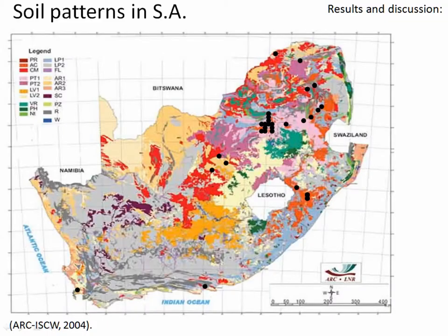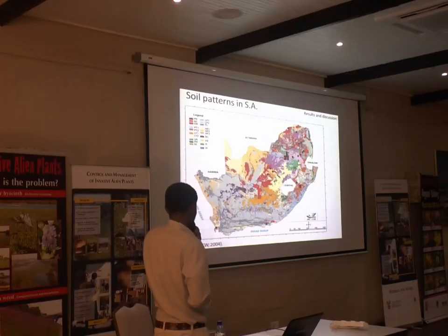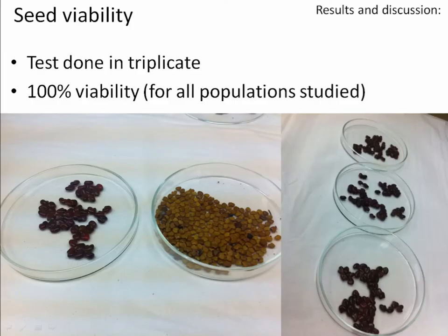And I just wanted to show this map with soil patterns in South Africa with the Crotalaria agatiflora populations plotted on it, because of the soil mineral composition study that we did, to say that soil seems not to be a limiting factor for these populations or for the spread of this plant species.